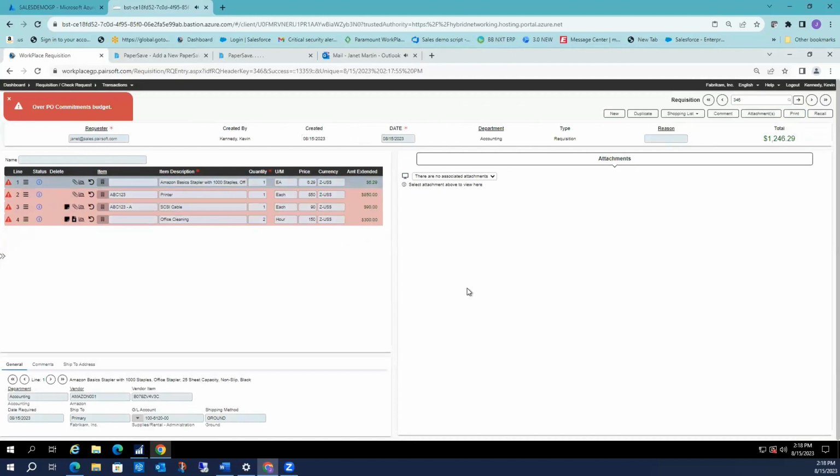Workplace has some very robust routing rules. So we can route by line level or by header. And when I talk about header, it could be, hey, I'm Janet, I'm in the sales department. When I submit a requisition, it's going to go to our sales manager. But maybe because it's over a certain dollar amount, it then needs to go to the VP of sales. But then maybe I used an asset GL account. You can even put accounting to verify and approve that line.